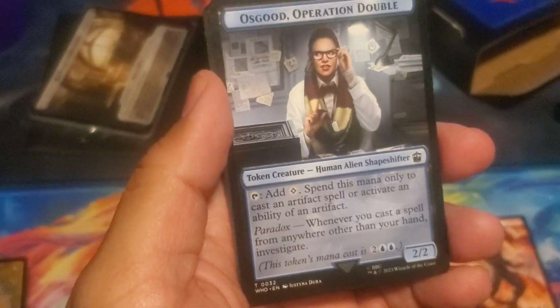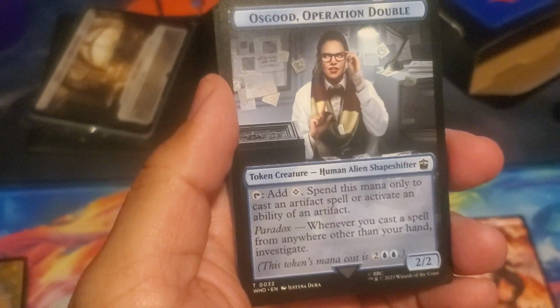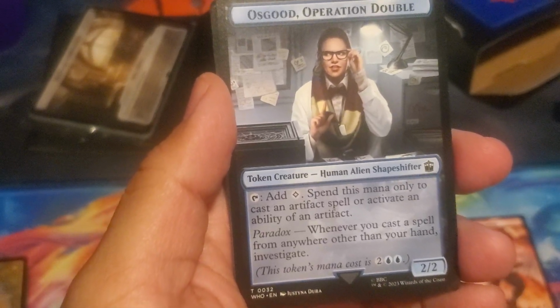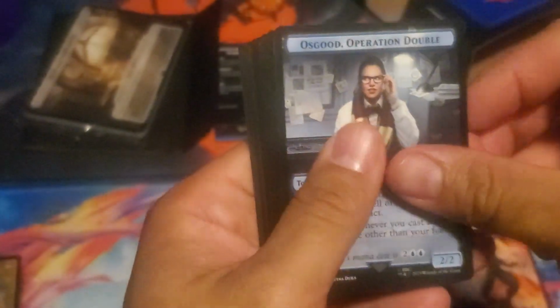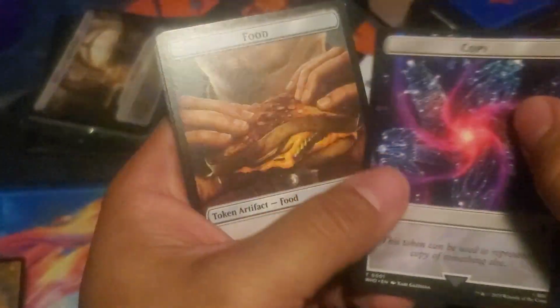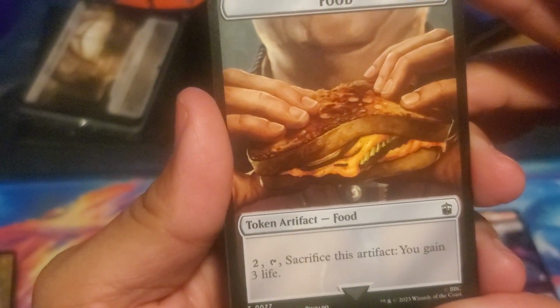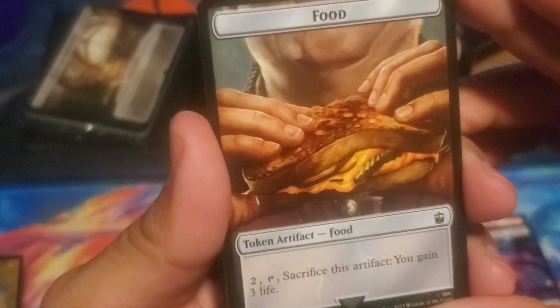Let's see. Taps for colorless. Spend this mana only to cast an artifact spell or activate an ability of an artifact. And it has Paradox on it, which is whenever you cast a spell from anywhere other than your hand, investigate. Hold on one second. There you go. Pushing that little lock on the tripod here. Clue token. Food. Okay, what is this? What is that? It's like a sandwich with cheese and pickles or something.